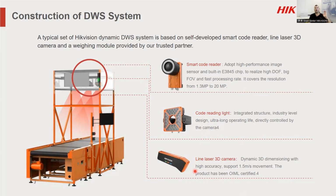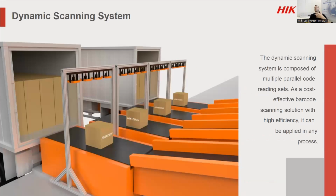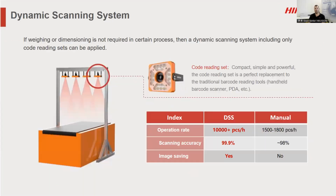Then we have our line laser 3D camera. This special camera measures the different sizes of the objects, etc., and gives you all that information. It also lets you know if there's any damage. Using that dynamic scanning system makes it a lot easier. That is the DWS side.